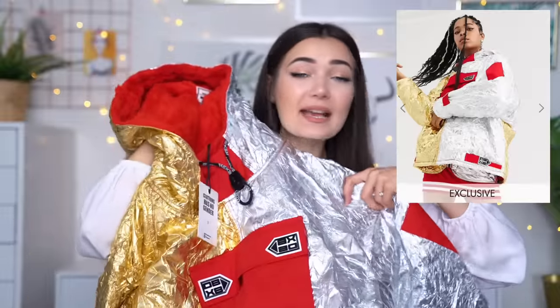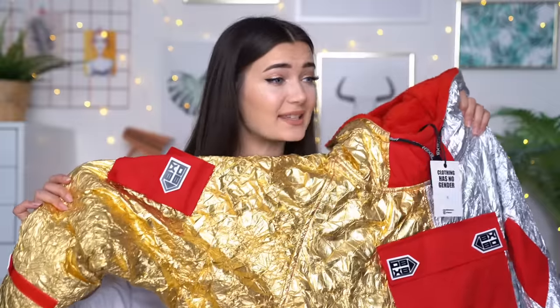And then the jacket is something else. It is literally this. It looks like a spacesuit. Get this, if McDonald's was a microwavable meal that you could buy in a supermarket, this is what it would look like in a clothing form. I don't even know what I'm saying. I'm kind of losing the plot now. I've been stuck at home for way too long. But anyways, yeah, this is the jacket.